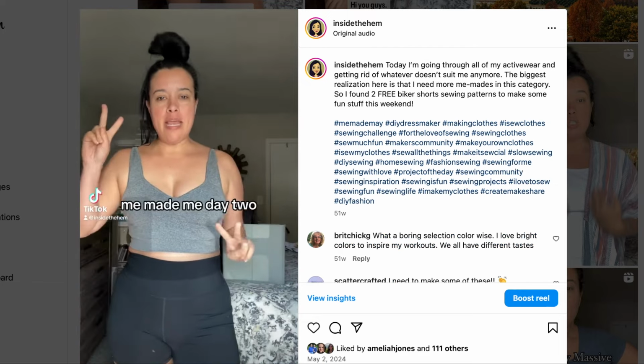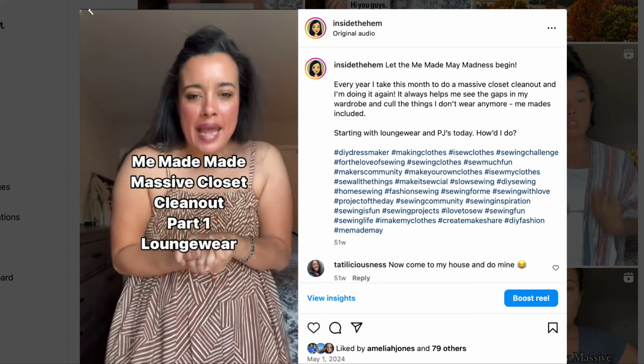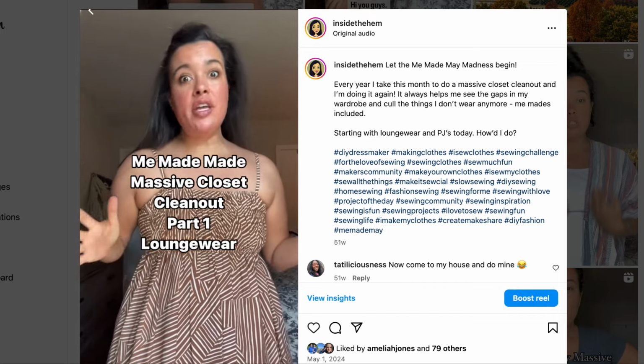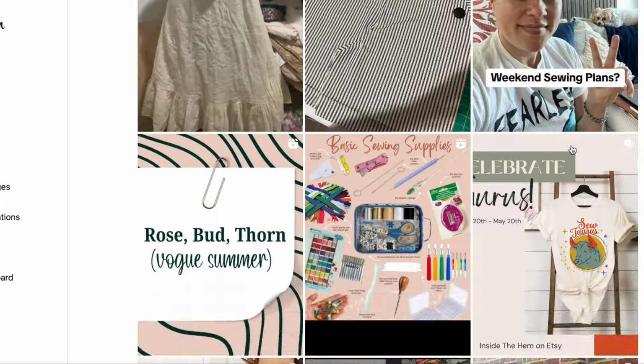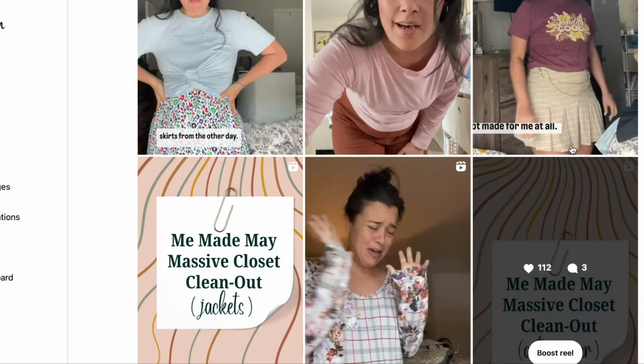This was activewear, and then I think I also did loungewear. Yeah, here's loungewear. So you get the idea, right? That's what I do every year for Me Made May. If you go far enough back into my Instagram, you'll find the ones from previous years as well. But yeah, if you want to peek inside my closet, you can come watch these videos. It's literally everything I've ever owned.